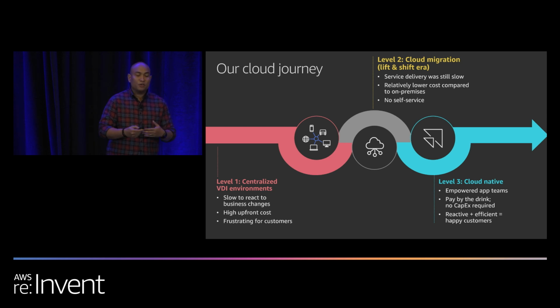So in order for us to go to the next level, we had to embrace cloud native. And cloud native is where we're seeing the benefits of the cloud fully. We're able to empower our application teams. It's pay by the drink, no CapEx. And the last point is, our customers are happy. And I think that's the most important metric.